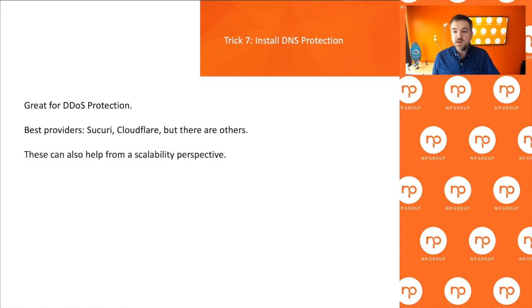Number 7, DNS protection. These providers are spectacular. They're great for DDoS protection, which means, if you get those 5,000 servers that are attacking, trying to take you offline, these guys will actually prevent that from being a catastrophic issue. So some of the players I like are Cloudflare, Security.